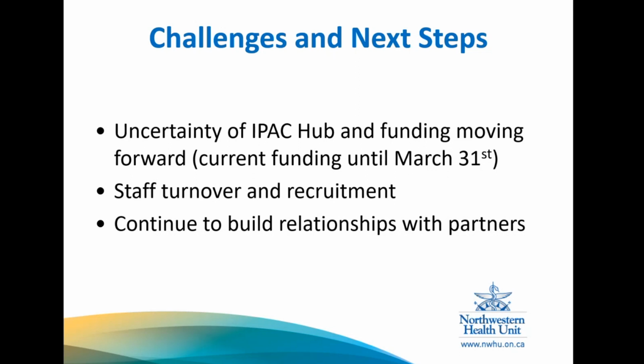Staff turnover and recruitment. So our IPAC Hub consists of a position of a health promoter. She just resigned actually this week, so that is vacant. And one of our health educators will be doing her practicum for PHI for health inspector designation. So those two positions will be vacant. We won't post those positions because they're contract and uncertain if the IPAC Hub will continue beyond March.